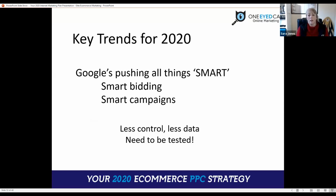And as I hinted just now, for Google, it's all about smart. So smart bidding options, smart campaigns. We've got smart shopping, we've got smart display. They're pushing it. So for new advertisers, all the default options are set to being this smart black box option. And the machine is really, really good. And they have a lot more data than we do.